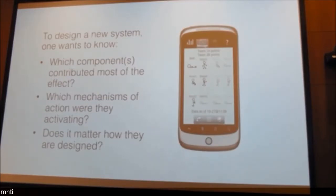What you don't know is which components contributed to the effectiveness. You don't know what mechanisms actually were being activated, and you don't know whether the particular design in this particular case mattered or not. Bonnie had some assumptions about her systems, that in some cases the design might not matter, and other times it actually might matter. It's really hard to tell from an RCT whether that's the case or not.